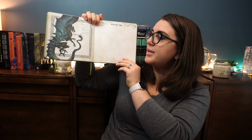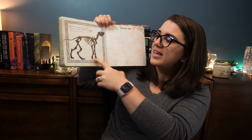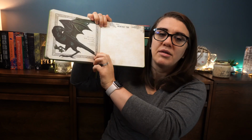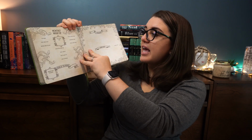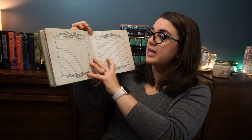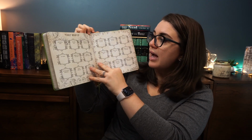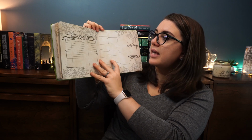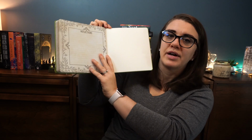A dragon from The Priory of the Orange Tree. This friend from Nettle and Bone. I think I have this on an ornament, I'm not sure. A bird from Daughter of Smoke and Bone. This little friend from Godkiller. And that is it. At the end we have a couple additional pages. We have a best series tracker, a yearly wrap-up, and a best book tournament page with some final reflections.